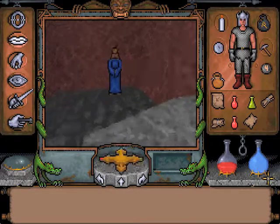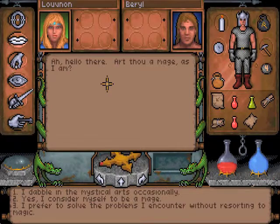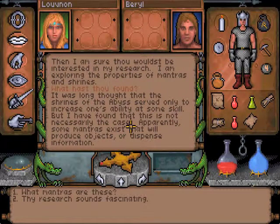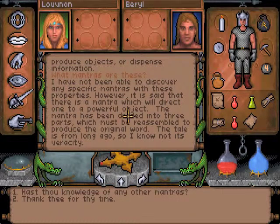Oh, the room. Hello. Oh, have we met? A mage as I am, I dabble in the mystical arts occasionally. I am exploring the properties of mantras and shrines. Oh, what hast thou found in Deedly? It was long thought that the Shrines of the Abyss served only to increase one's ability at some skill, but I have found that this is not necessarily the case. Apparently, some mantras exist that will produce objects or dispense information. What mantras are these? I have not been able to discover any specific mantras with these properties.